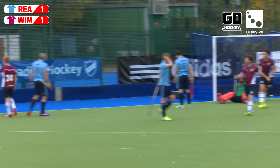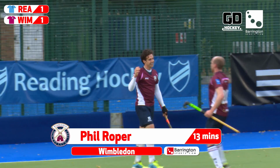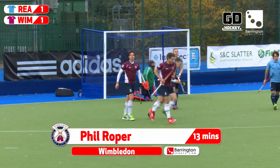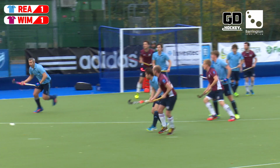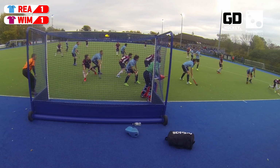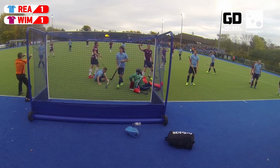And it's gone in. Well, the goal will be given to Phil Roper, but it's taken a big deflection off Richard Springham's stick on the way across. And that's beaten Tommy Alexander as the ball's played in by McIntyre. There's a look up from Roper, and as he plays it across, there's the big deflection, and nothing Alexander can do about that.